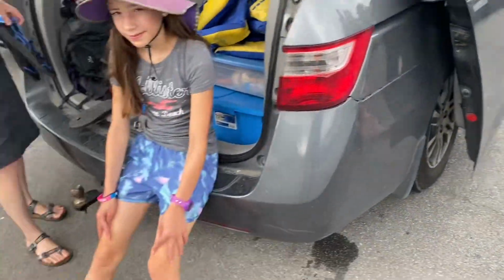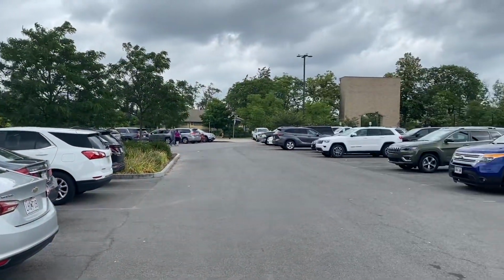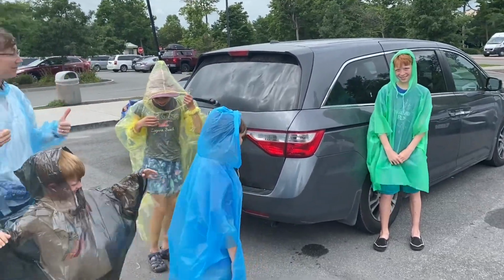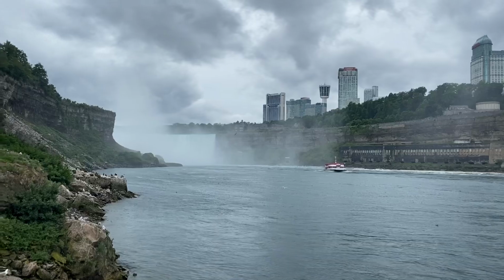So we're getting our sandals on, and we have our ponchos, and we are headed to Cave of the Winds to see Niagara Falls. Okay, team, are we ready for Niagara Falls? Yes, absolutely. Oh, puff sleeves are all the rage. Jenny, you look great. Canada.